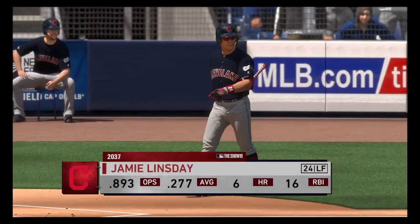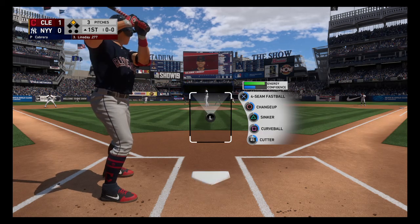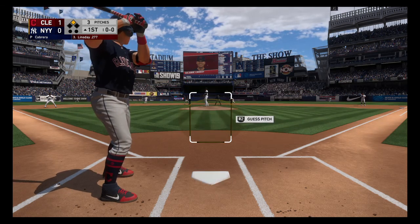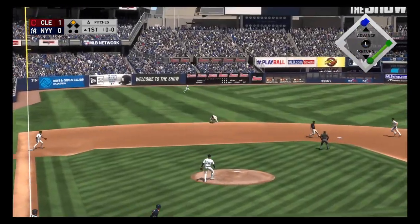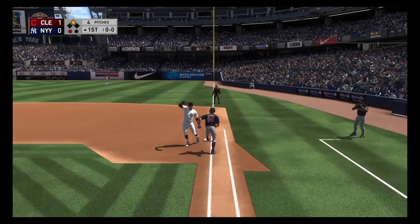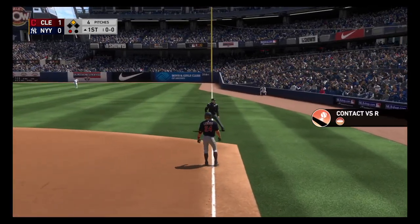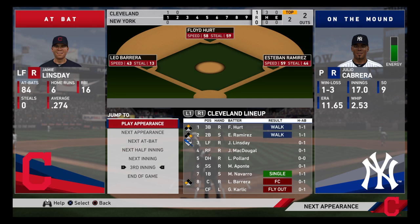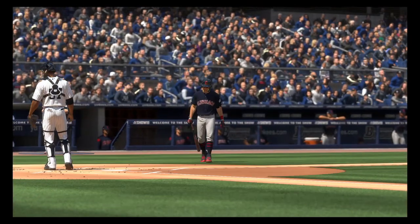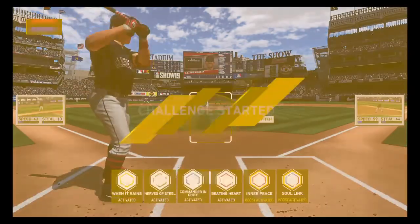Here we go. Striding forward now, Jamie Lynn and the Tribe with an opportunity for still more damage here in the first. First delivery to him on the way. Hard on the ground toward short, and a good throw gets him, one gone. Now a moment here for the Indians starting lineup. Thoughts, Dan? Stepping into the box, Jamie Lynn, 0 for 1 here in the early going.